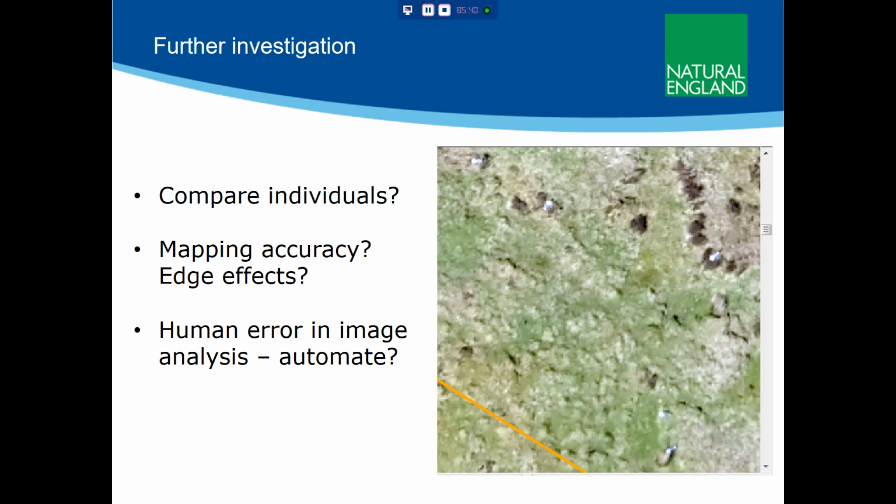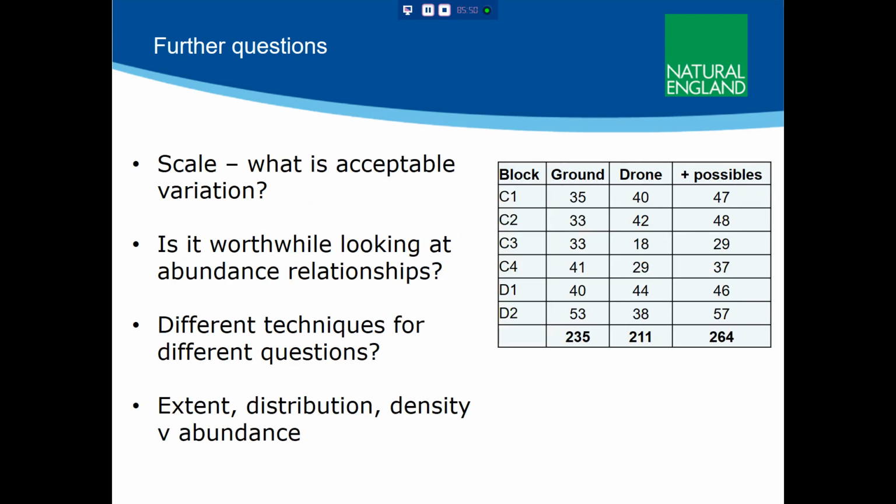And obviously there may be error. Although I try to be systematic, I may not have picked up everything that was there, and obviously there are ways that that can be automated and should be. But I then started to think, is this even worthwhile? So we're thinking about the possibility of switching from one monitoring type to another. And that means we have to go to some lengths to understand what the differences are between the two methods.